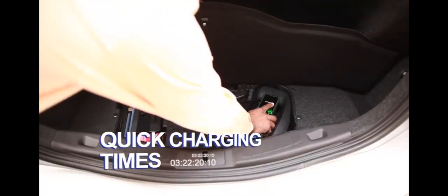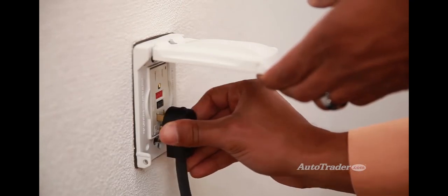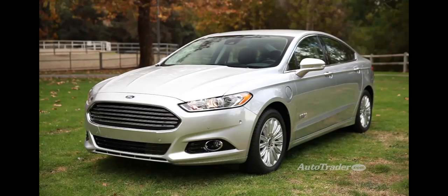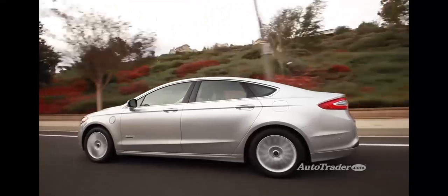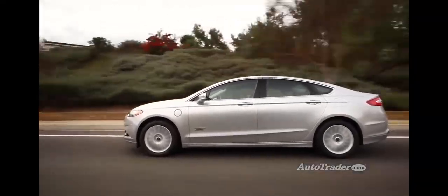Quick charging times. With its standard 120-volt charge cord, the Fusion Energy needs about 7 hours for a full recharge. So if your workplace has a charging station, you can charge it up while you're on the job. And if you get the optional 240-volt charging station, you'll only need 2.5 hours per charge.